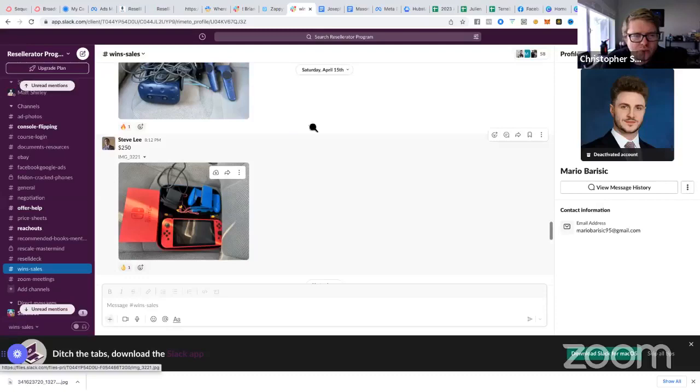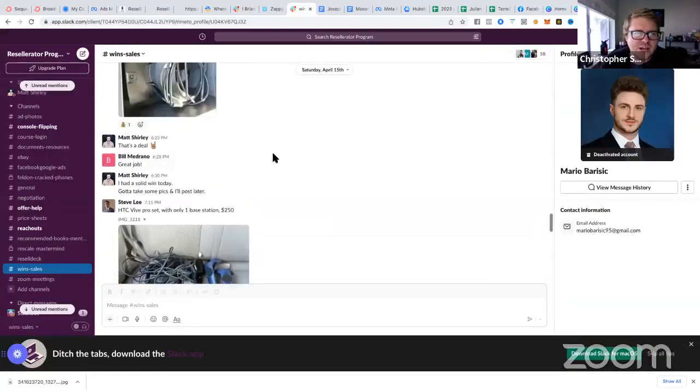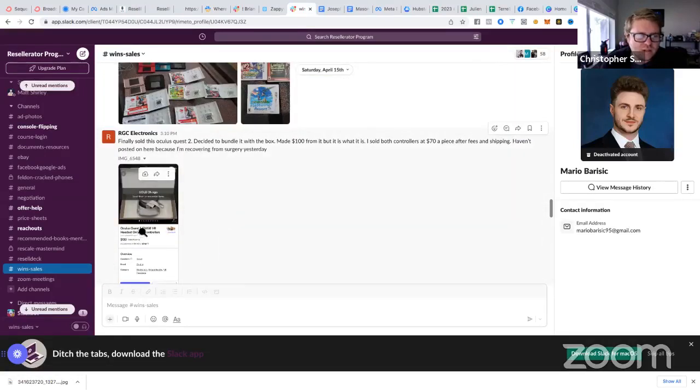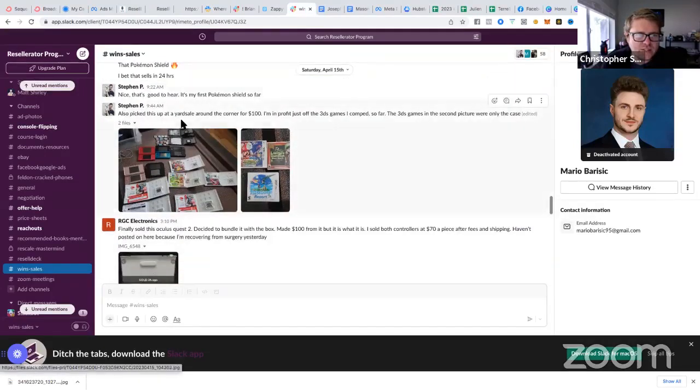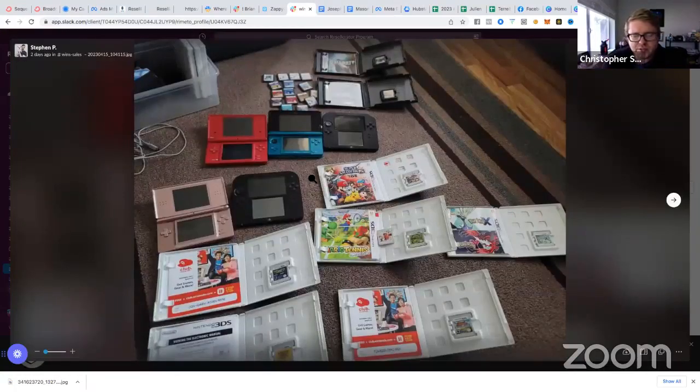We got the Mario Nintendo Switch here. These things have been selling fantastic. We got an HTC Vive, another Rift S, and a headset sold. Then Steven picked this up from a yard sale. That was wild. He got all of this for $100. Talk about a steal, man. He's got a ton of games here, and then all of the other ones too.